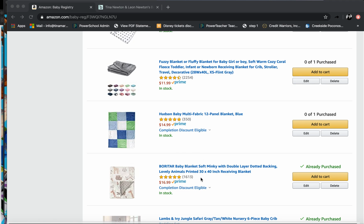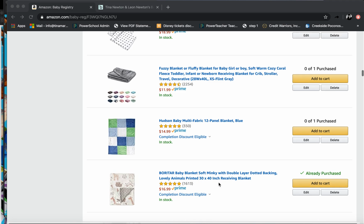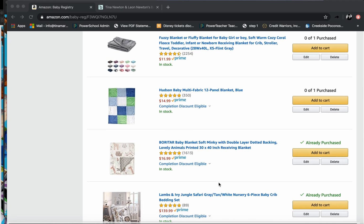I love this baby soft minky blanket. It goes with his nursery theme, which is baby animals. We use this as a supplement blanket, but we don't really use it a lot. Again, you don't want to have too much, but they're definitely necessary for my house.